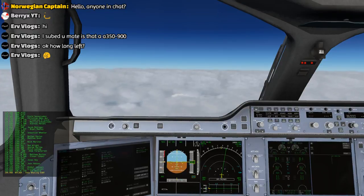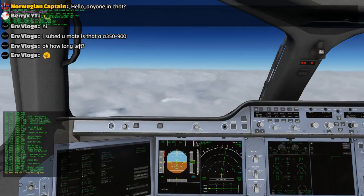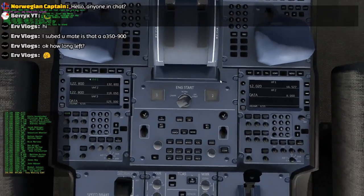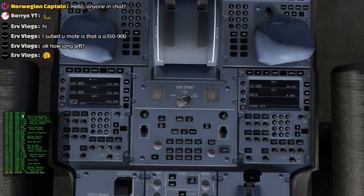Just have to make sure. Okay. Check. I'm waiting on contact me from Denmark Copenhagen Control. But I can just connect to them now and ask how long it will be left before I'll have to connect to him.